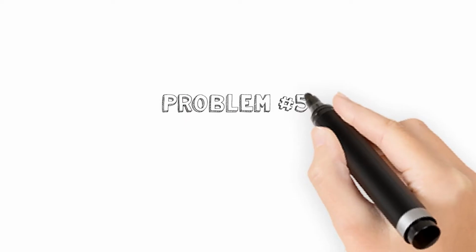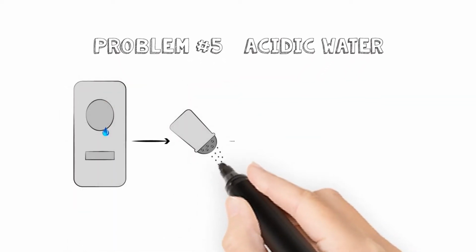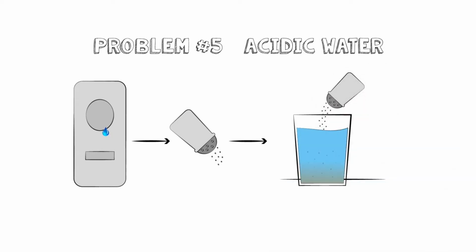Problem number 5. Acidic water. Water produced by RO can be acidic, leading to a sour or hollow taste. Some tankless RO systems use a remineralization filter loaded with salts or less desirable elements because their design doesn't allow enough contact time with the remineralization media.